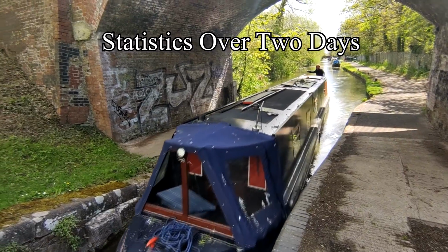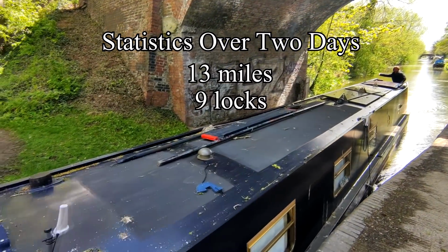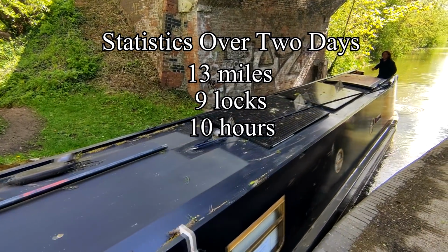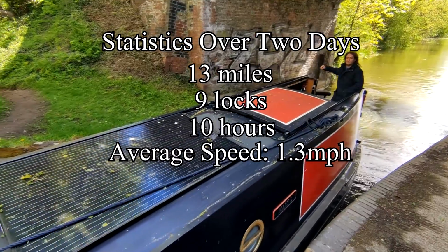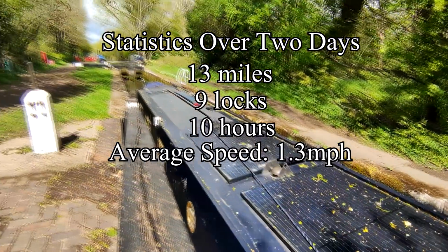And for now, it's time to look at those all-important statistics. So, over the 2 days, of course, we did 13 miles and 9 locks, and it was 10 hours total cruising time, thus making our average speed 1.3 miles an hour. Yes, we are no longer at those Thames speeds, are we? That 2.9 miles an hour we got is, yeah, wow, looking like a dream at the moment.